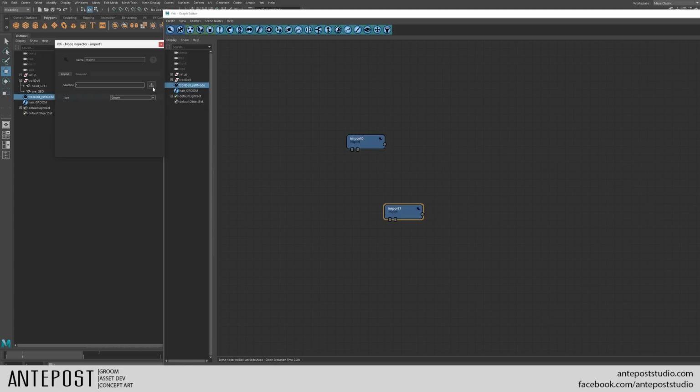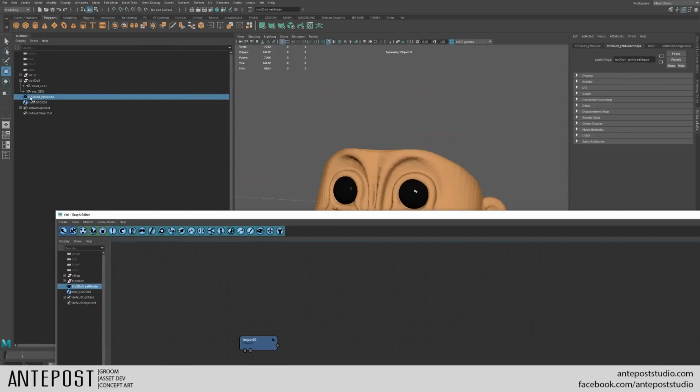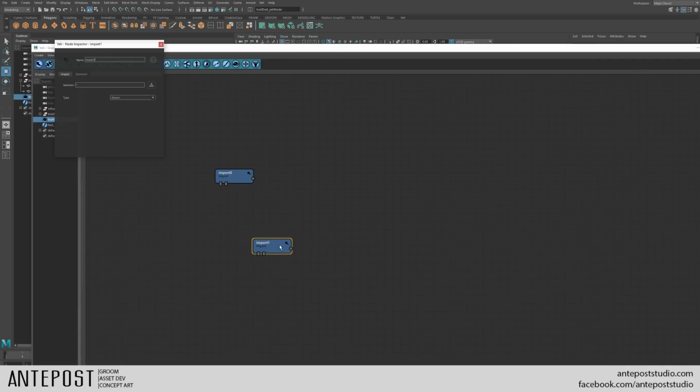We go in groom, and boom, there is nothing. Where is our groom? Okay, no worries, that's a common mistake you will make a lot of times at the beginning and probably also later. So before we continue, let's fix this. It's not a problem. We just have to select our Yeti node, go in graph, input groom, in the attribute editor. Click add groom and select hair groom. You see, it's the one that we have here. We click it, and now, magically, boom, it's going to show us here.